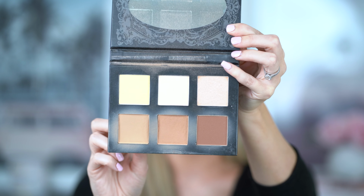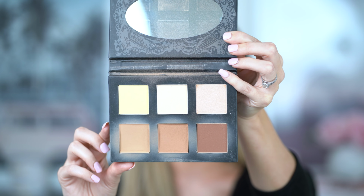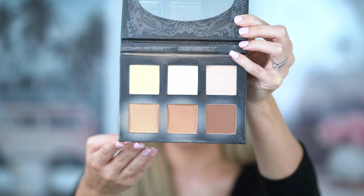So we have some of your lighter shades at the top that you could use for setting your under eyes and a banana powder to brighten, and then a shimmery highlight shade. And then down at the bottom, we have 3 different bronzers that you can kind of mix and match to create whatever sort of bronze that you want for your skin tone. That's typically what I do.